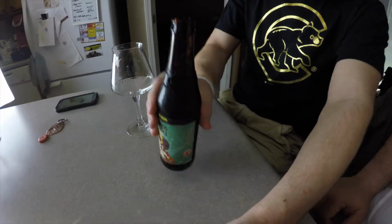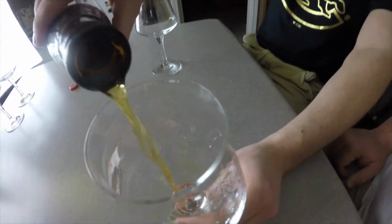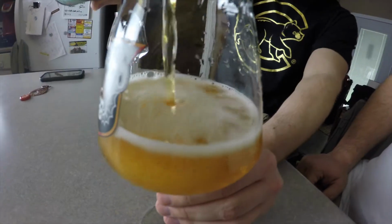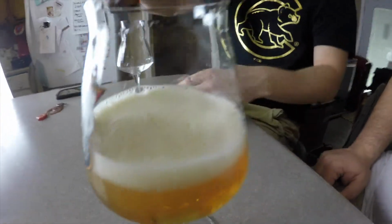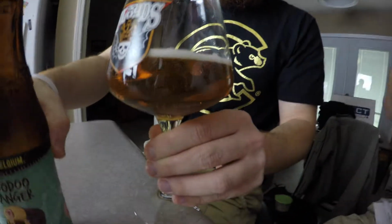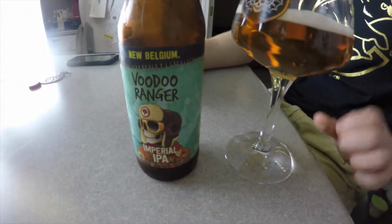Now, it has been a little while, admittedly, since I've had a New Belgium beer. Just to be honest, they just tasted like everything else, to be completely frank. So when I saw this, I was kind of excited, but also scared. I'd be disappointed. I'd say that's what I thought with most of the new ones here.